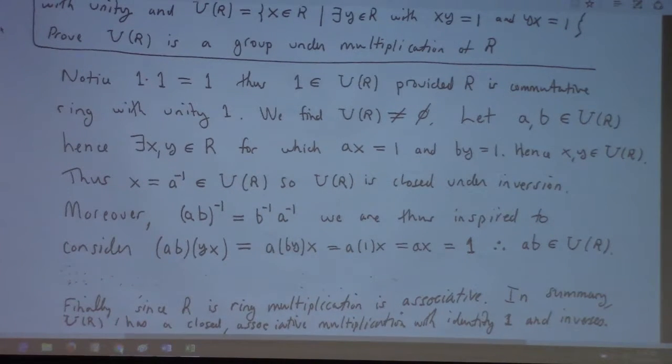I can't use the subgroup test. So what I've shown is closure under inverses, and closure under multiplication. In other words, I've shown that multiplication is a binary operation, right? And by the way, we also know that the ring multiplication is associative, so we have an associative operation which is closed. In other words, it's a binary operation, it's associative, it's closed under inverses.